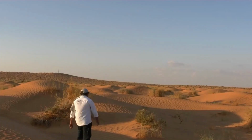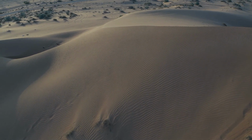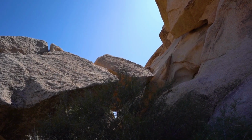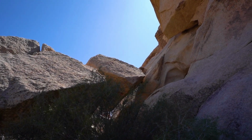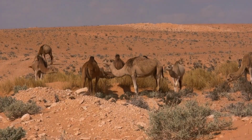Now let's talk about the landscape itself. While we often imagine the Sahara as a barren land with towering sand dunes, the reality is a bit different. Contrary to popular belief, only 20% of the Sahara's terrain is covered by sand. The rest consists of rocky plateaus, creating a diverse and mesmerizing landscape. However, don't be fooled by the lack of vegetation.